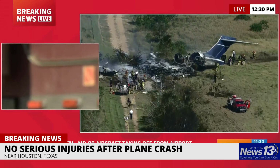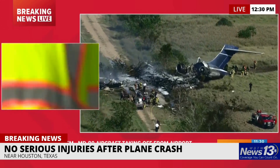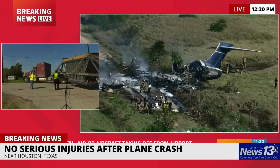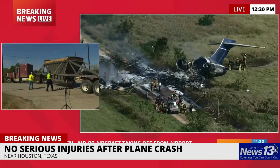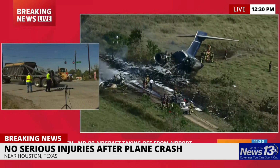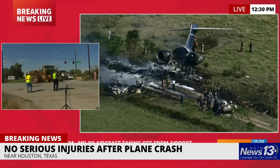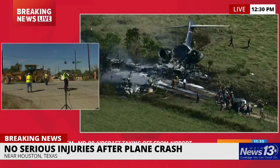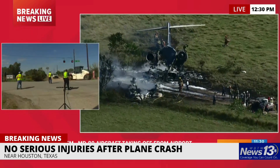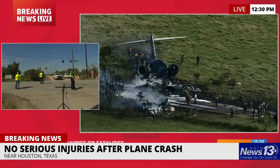Absolutely, and it looks like what it crashed over was basically a dirt road, and there are paved roads nearby, but that's just simply a dirt road that it crashed over. And it's pretty incredible that they were able to contain this fire as quickly as they did, considering the jet fuel and the other flammable materials that could be on board, because there's a bunch of trees there. Those trees could have caught fire. The brush could have caught fire. This could have been a much worse situation, and thankfully the folks on board were able to get out with their lives, and just one minor injury. This is all pretty incredible.